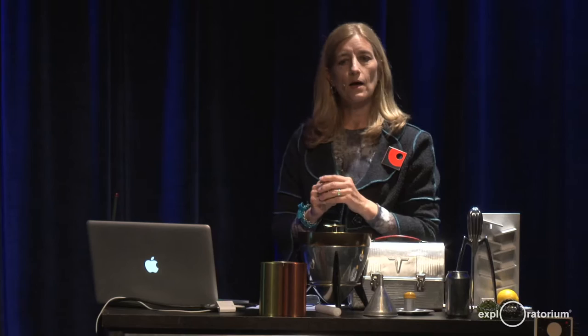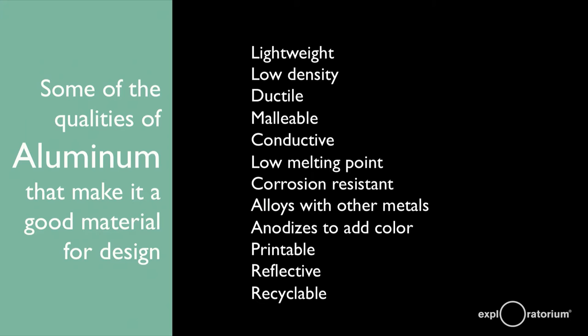So Ron talked about all the kinds of different things that aluminum can do. I've listed them here; I'm not going to read them, you can see them on the slide. But aluminum has so many great properties that designers have loved using it. The most important probably is its light weight and its ability to be malleable. So it can do all of these things. The last one I want you to look at: recyclable.